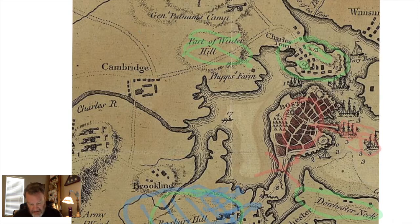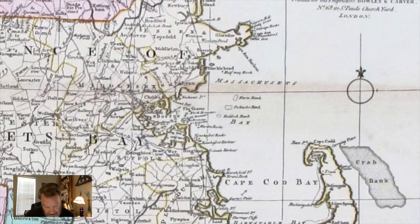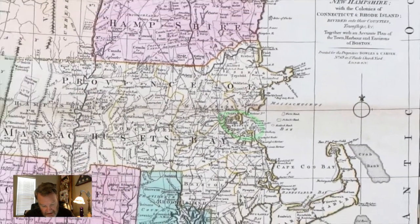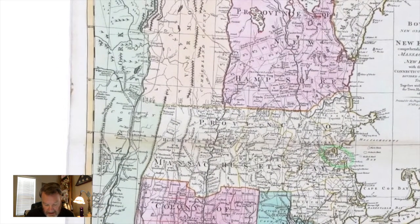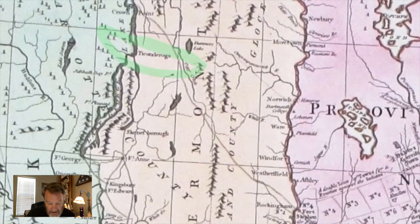So I just want to show you briefly. Sorry, still trying to work this out. Show you briefly. Boston is here. We'll do some in green. Why not? So there's Boston Harbor, and then Ticonderoga is way up in here. Whoops, I'm sorry, wrong spot. Ticonderoga's way up in here, a little bit farther up than I was thinking of.